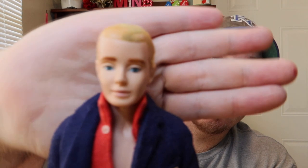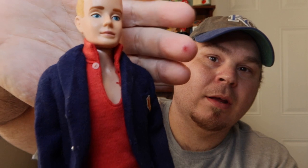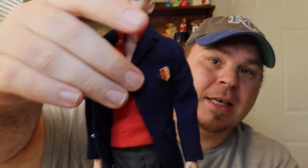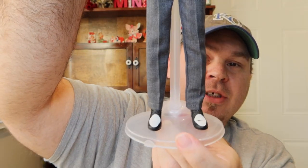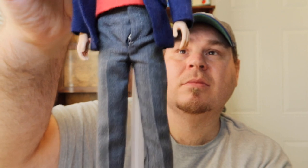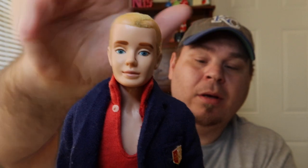So I have him, and then I have another one. He doesn't have much of the flocking left on his hair, so poor Ken has gone bald like most men do when they get to a certain age. But again, I just really liked the look of him. His clothes are very 1960s. He has this jacket with a little emblem, dress slacks, and his dress shoes. Except for the hair, in my opinion, he's in good shape.